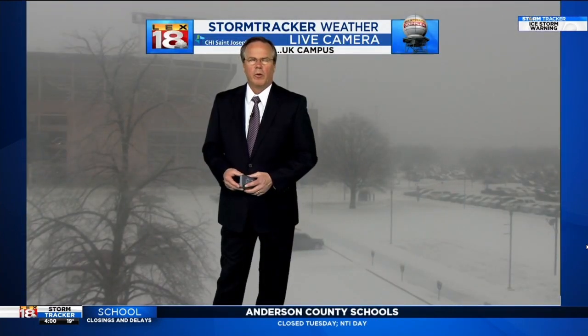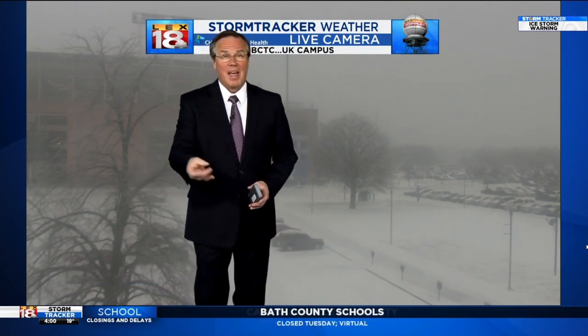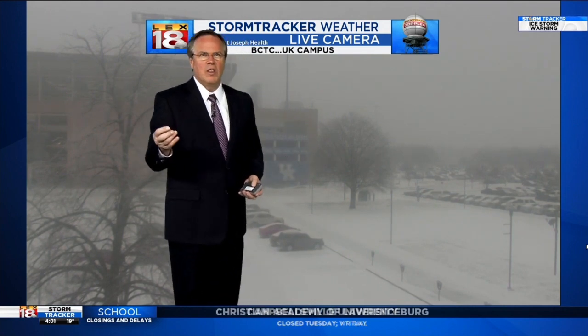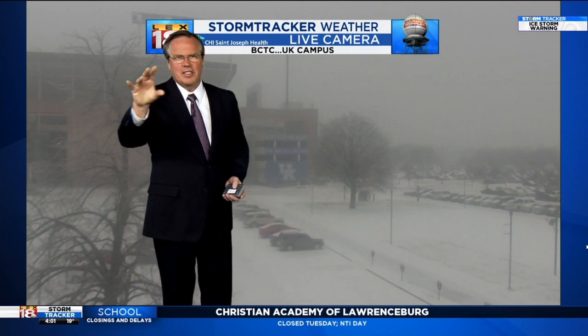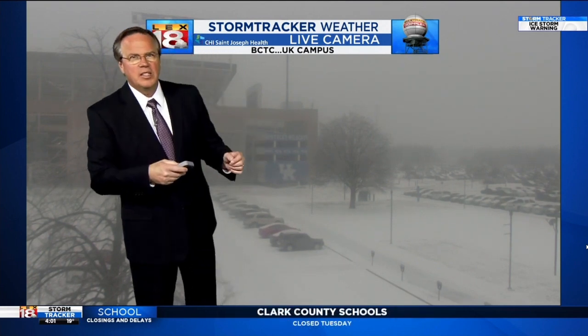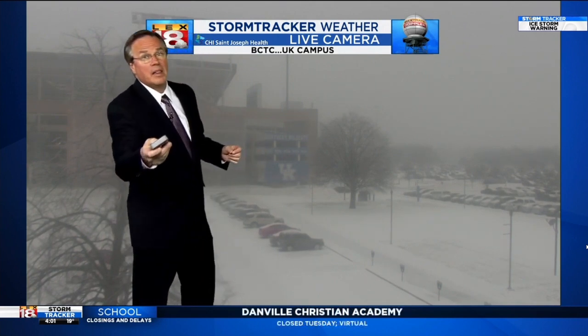Truthfully, I'm looking forward to their reports because you need ground truth as to what's going on out there. Our radars are telling us a lot, but to actually find out what's going on in a particular community is important. Like Lexington right now, it's sleeting, and it's sleeting hard. The question was asked, how can you tell the difference between snow and sleet? You hear sleet. You hear that going on, and it's coming down at a good clip now. Sleet is kind of what we were thinking from this morning was going to be the prime player, and it may end up being that way in Lexington.